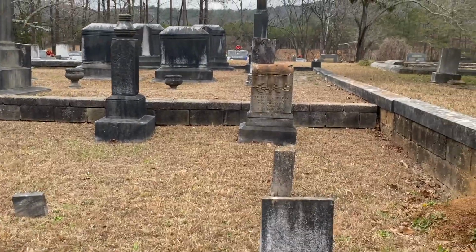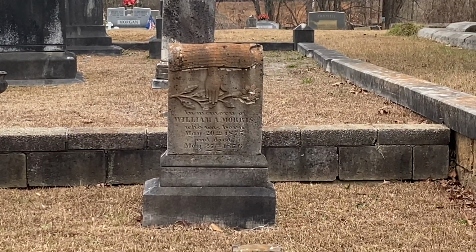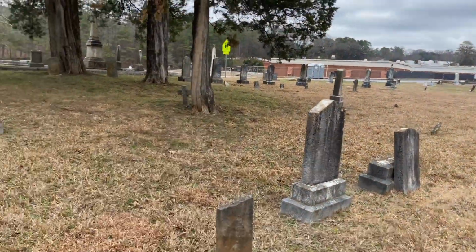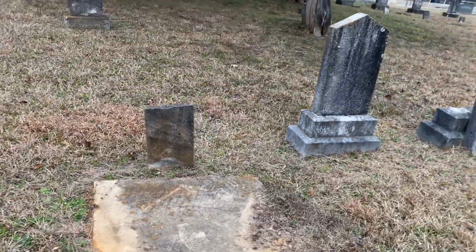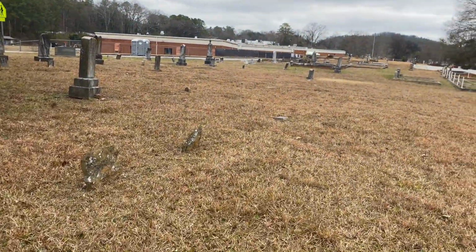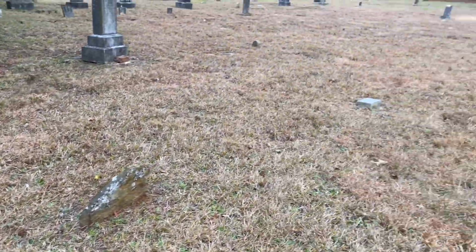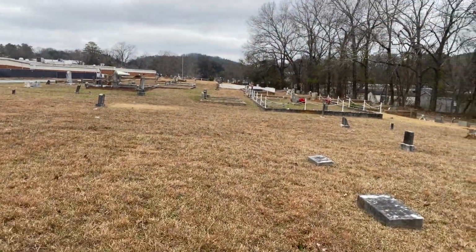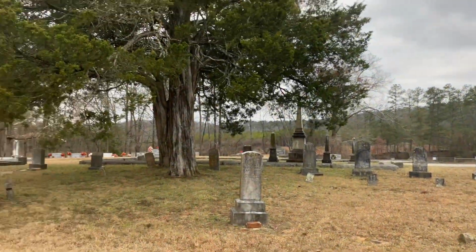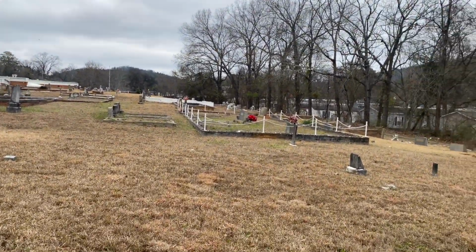That one's nice. William Morris. It's a nice gravestone. I mean, as far as maintained, it appears that they do come out and cut the grass, but that's about it. Some old field stones. My hands are so cold they're numb. Tips of my fingers.